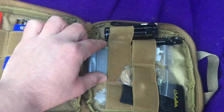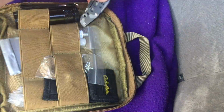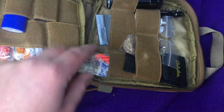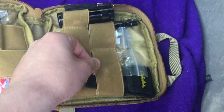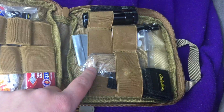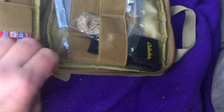This is some duct tape wrapped around a credit card. Another LED flashlight. Another good, just cheap pocket knife. Super glue. Another set of earplugs. This is what's called jute twine. You could take this twine out and barely touch it with the lighter, and you're going to have instant fire. Great stuff to have. Cheap multi-tool.